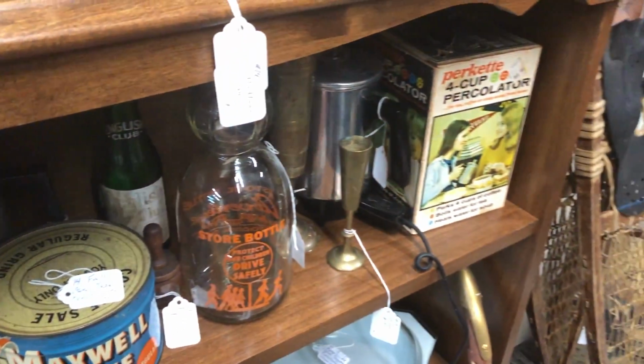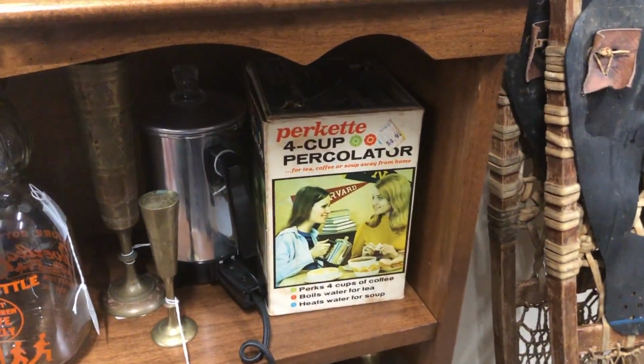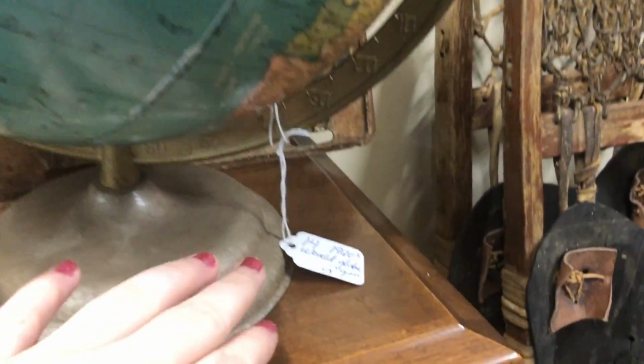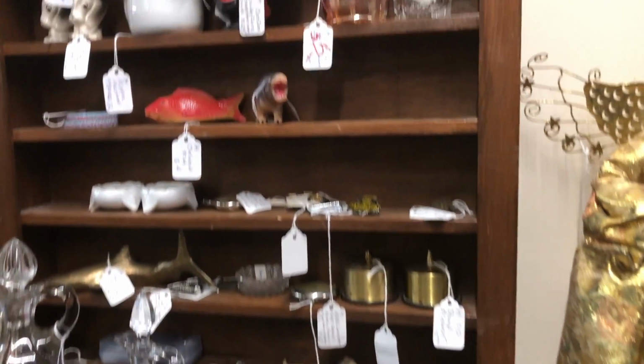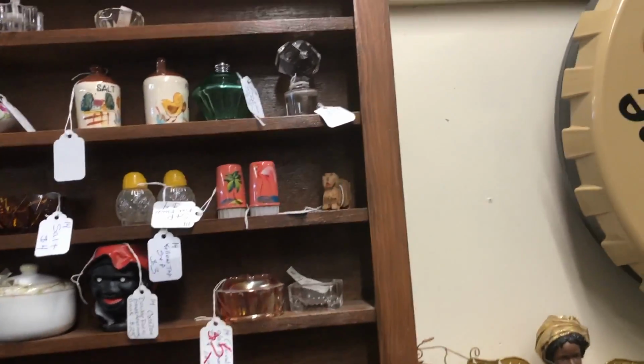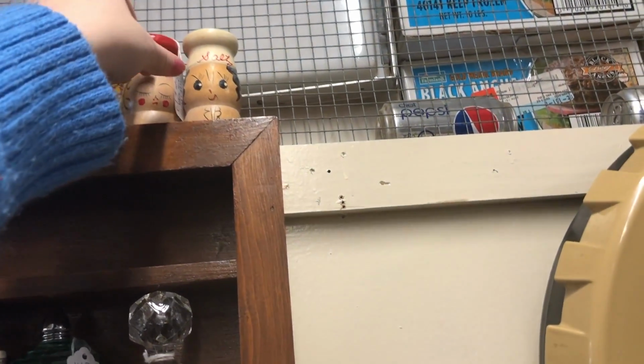Now, at this antique mall, there seemed to be a pretty even mixture between what I would call a female vendor and a male vendor. You can just kind of tell by the items that are in the booths, right? And so there was a good selection of that, and there were also booths that had a mix and match, which probably had a wife and husband working together.